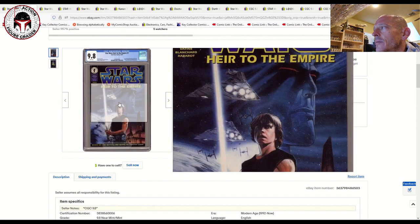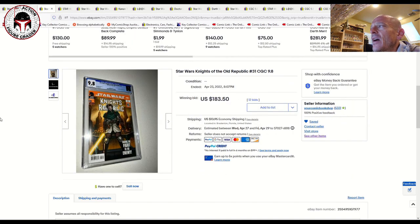I love that book. Next up, we've got one that I've talked about briefly, but I wanted to mention it again because I think if you find it at an auction, you can pick it up for a pretty good price.